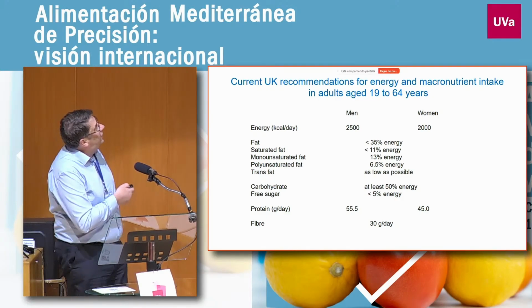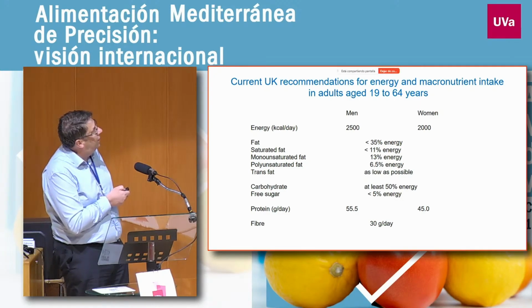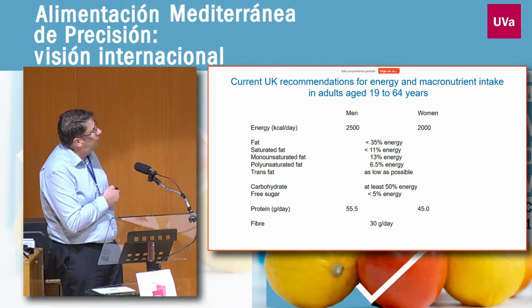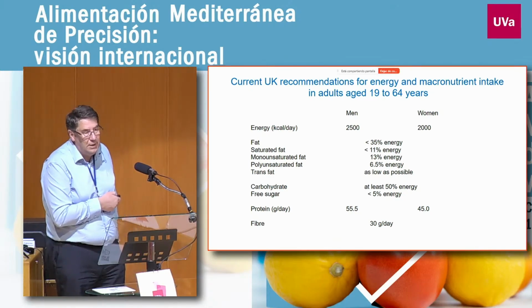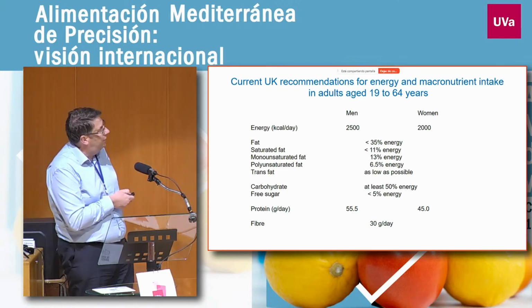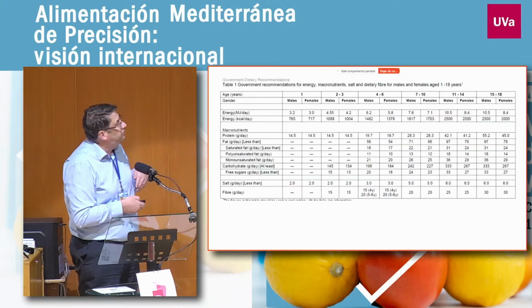So the recommendations at the moment are 2,500 calories per day for men, 2,000 for women, less than 35% energy from fat, less than 11% from saturated fat, 13% from mono, 6.5% from poly, and trans fat as low as possible. Carbohydrates should be at least 50% of energy, but free sugar should be less than 5% of energy. And protein in men, 55 grams a day, 45 grams a day in women, and 30 grams per day of fiber for both men and women. So these are the high-level recommendations.